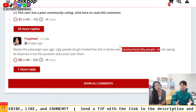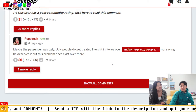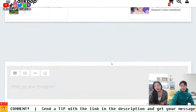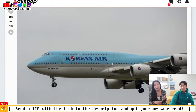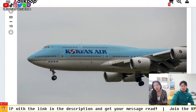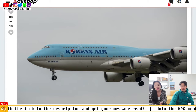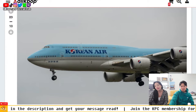This is not just unique to Korea, but Korea is just very no-nonsense and direct about it. But you will get treated better by other people. People generally perceive a good-looking person as more capable, more intelligent, with a better personality. It's just what all humans do. We're drawn to good-looking things, beautiful art, beautiful people. It's just human nature.